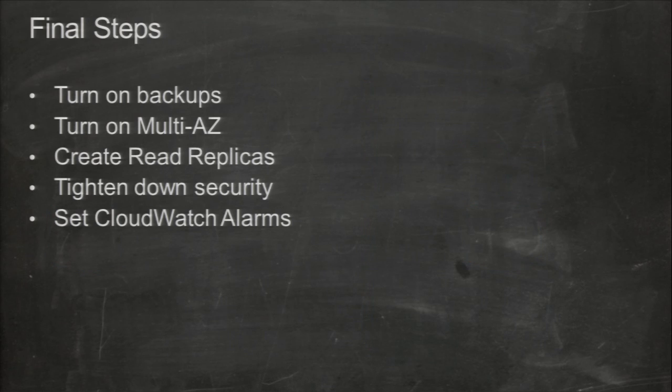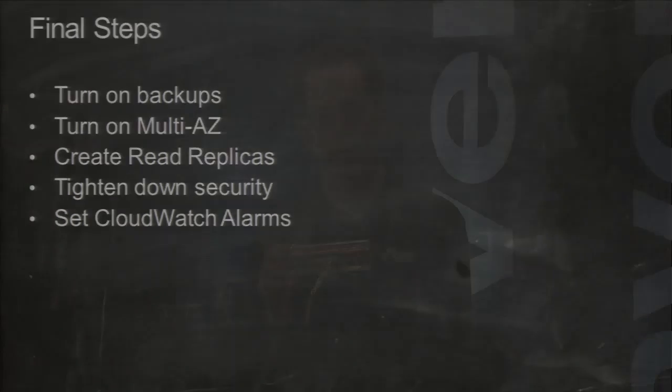So once you've done all this, you essentially want to go in, you want to turn on backups, you want to turn on multi-AZ. If you're using read replication, you want to create those now and get everything running. And then you want to tighten down your security. So you might have had extra stuff open to do this migration. You really want to make sure everything's locked down at that point.